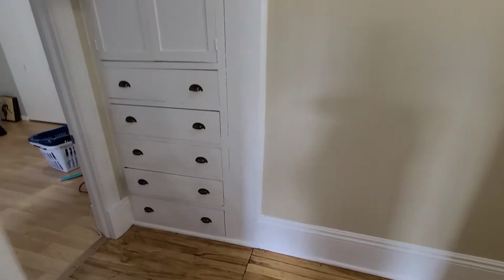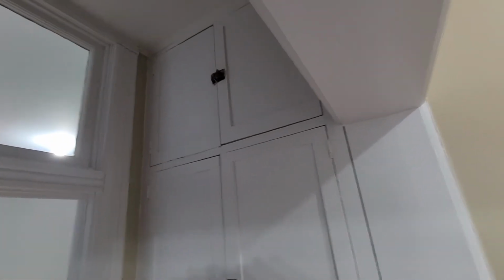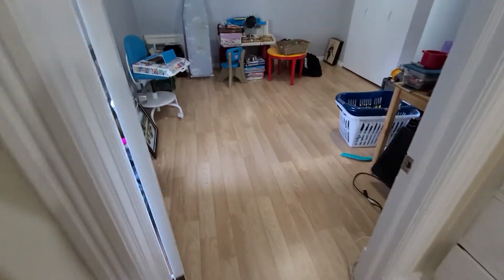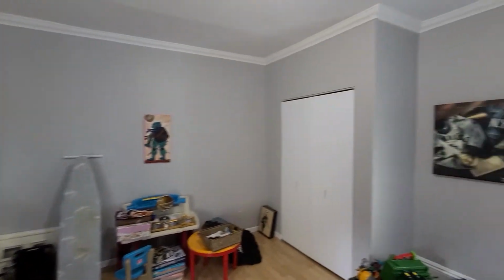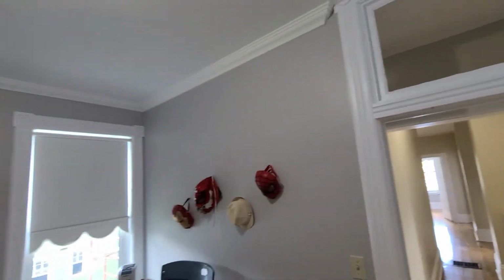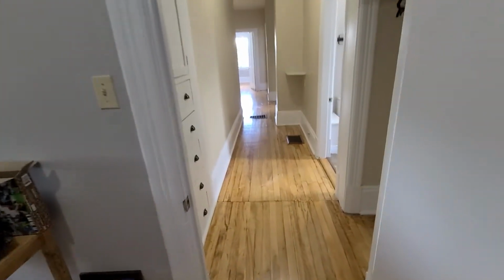Then you have some built-ins here as you enter the hallway, which they use for linens, and it goes all the way up to the ceiling. And you have a beautiful transom, which you don't see very often anymore, as it meets what the current homeowners used as a playroom, but would make a huge bedroom. Again, repeating the crown molding. Almost every bedroom has at least 2 windows in it, and no exception, this one does as well. And again, with all that solid wood trim. And all painted very neutral, muted sort of colors.